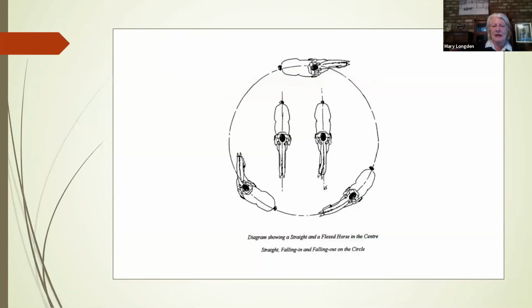Here is from my book, and I really like it because the thing about writing a book is, if you have a good illustrator, you can illustrate anything you want. And this is particularly what I wanted. So in the middle, you've got your straight horse, and then you've got your horse who is flexed to the right. Now, flexion is so tiny. The neck is very nearly straight, but they just give a little bit to the inside, and you have a hole up at the top of the neck when the horse is flexing correctly.